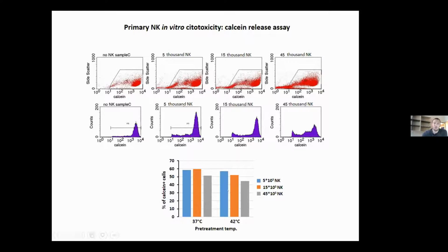In vitro, we could see that raising the number of NK cells can cause a cell-killing effect at 37 degrees centigrade as well. But when we applied 42 degrees centigrade just by water bath, we could see a higher killing efficacy between the 37 and 42 degree cells. For this method, we loaded the cells with a fluorescent molecule, which is released upon cell damage.